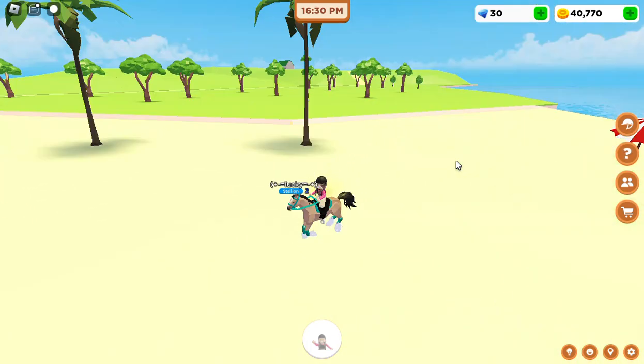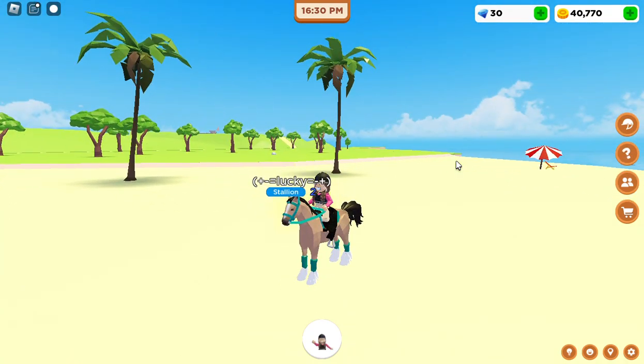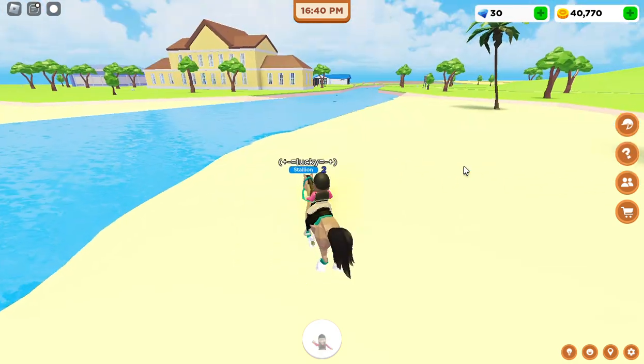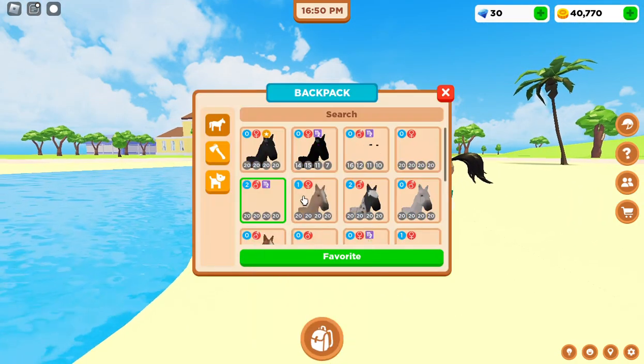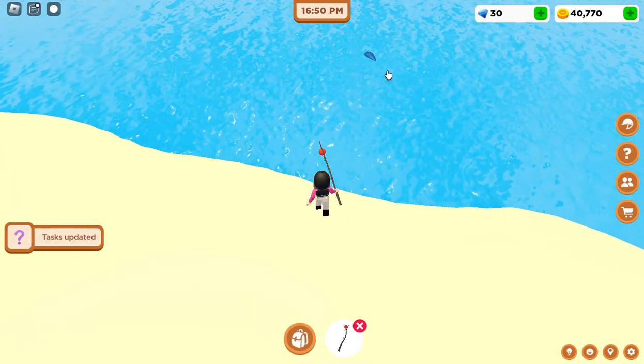But yeah, this is so pretty. Literally, ooh, this would be a great place to take photos. I'll definitely have to take photos with some of my horses one day on the beach, because this is absolutely a gorgeous place. All right, while Lucky's just chilling here enjoying the beach, I'm gonna do a little bit of fishing or see if I can fish. I'm really bad at fishing, but you know, we might as well try.